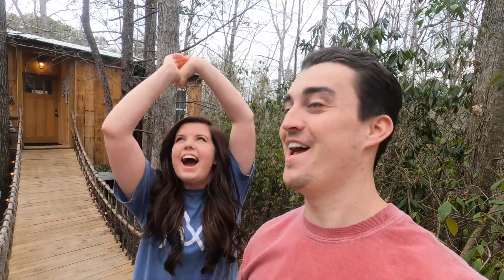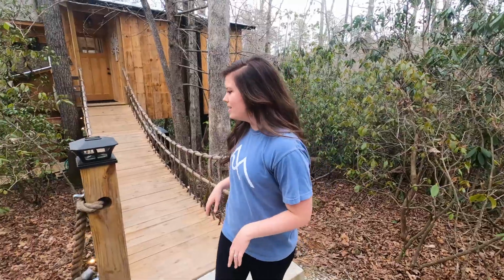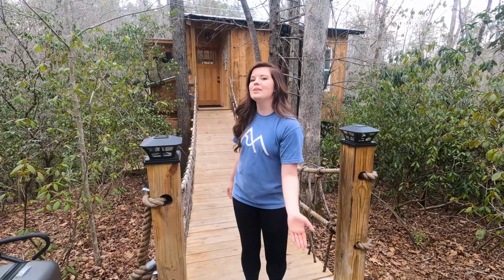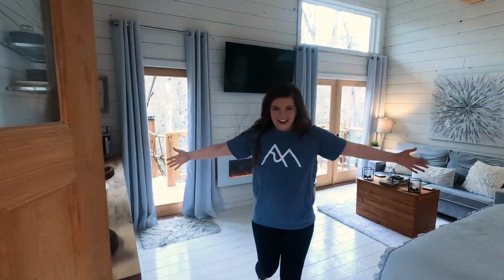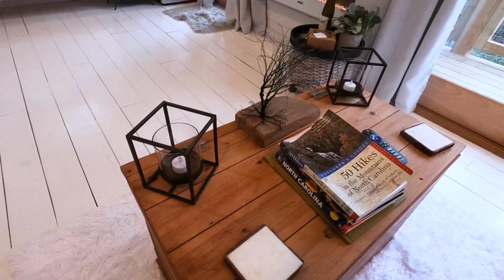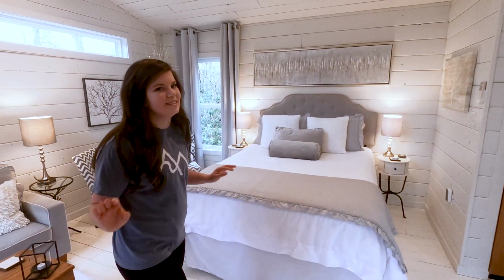I think it's time for a tour of this beautiful treehouse. So when you first get here, you come down this beautiful gravel pathway, and once you come to the cabin, you get to go across this rope drawbridge to get up to the treehouse. So let's go. This is the definition of gorgeous farmhouse, modern, beautiful style. I'm in love with it. So just wait and see all the touches.